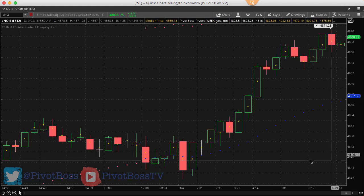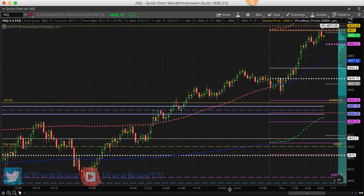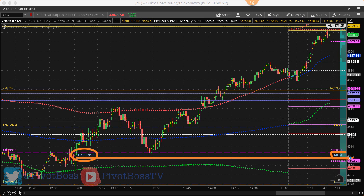Lastly, looking at the intraday time frame for the NQ, very similar to what we talked about in the ES. We had the FOMC key level here. This is the FOMC key level from yesterday, 921. It comes across at 48.04. Prices went bid, came back very close to 48.04, and have since rallied big time.